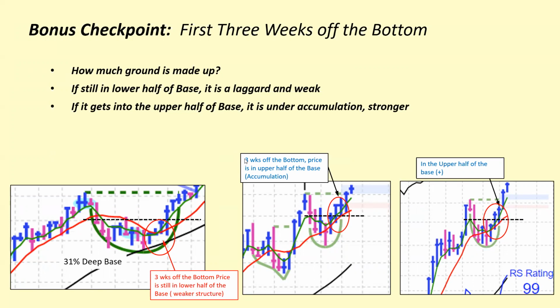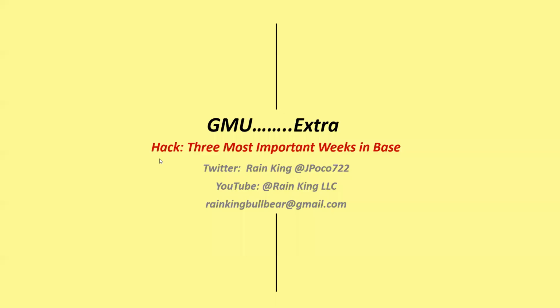So putting those all together, it's a quick hack. It can help you get a quick read on a base. It's not a replacement for doing thorough analysis, but it does give you a quick sense of how strong it is. So that's the GMU Extra, and the hack was 3 most important weeks in a base.